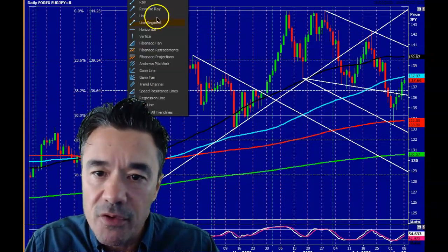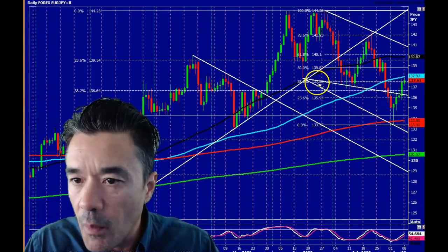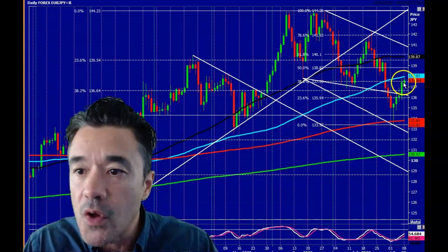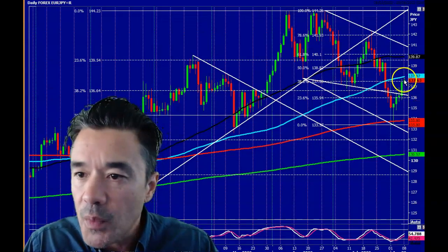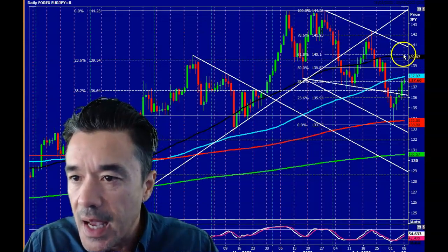I could put some fib levels on there to see if they coincide with anything. So we've got 137.50, yeah, look, the 137.5 to 134 area is the obvious resistance level for the euro versus the yen. We start getting up through 138.00. It's going to look quite a bit more positive in the short term at least.